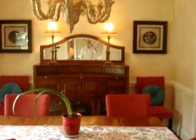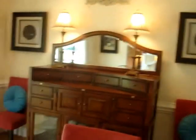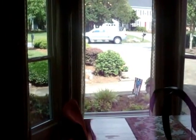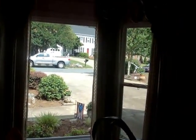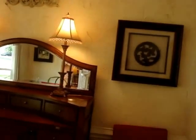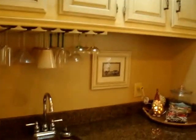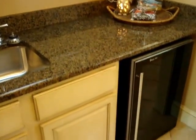As we walk through here, oh, beautiful space. Plenty of room for the family. Again, another full bay window, walk-in bay, with floor-to-ceiling windows. Tons of beautiful architecture in this house as well. Pocket doors into, yeah, that's a butler's pantry. You noticed right off the bat, with a wet bar and a wine fridge.